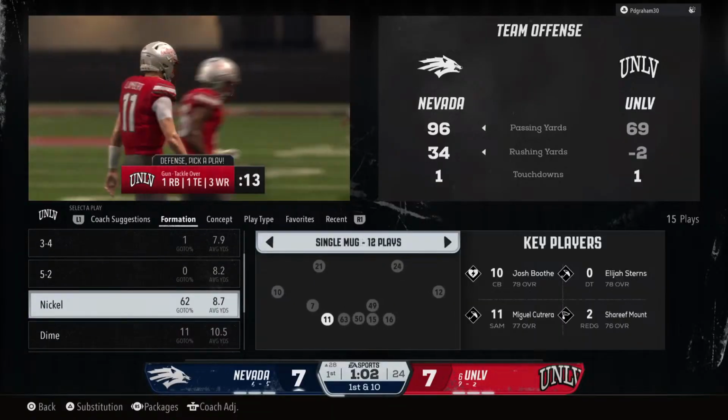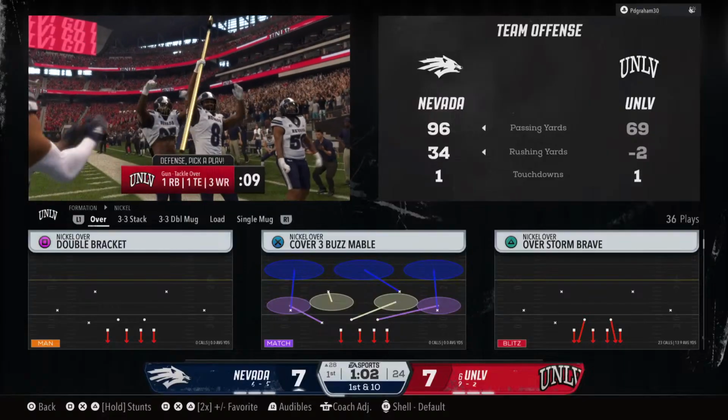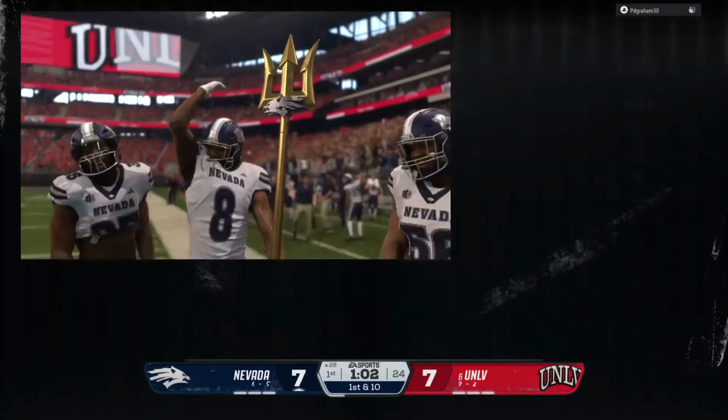Well, the free safety's just sitting back there deep in cover 3. He's got zone. He's got middle field responsibility. Just watching the quarterback's eyes. He reads the throw, breaks on it. That's just too easy for him.